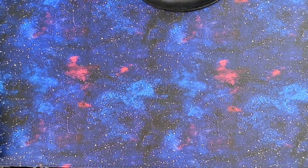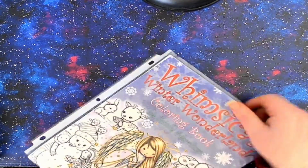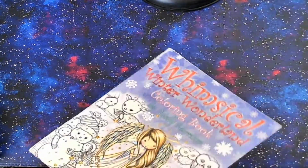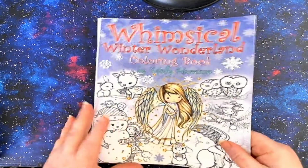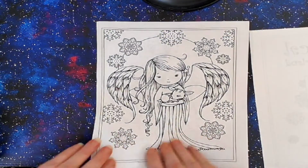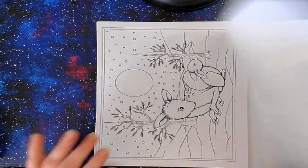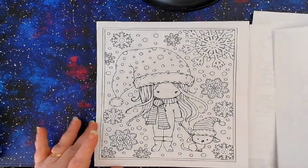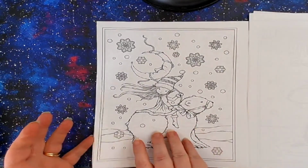Let's see, what else do we have? So let's do these ones here. So this one here is Whimsical Winter Wonderland, which is a Molly Harrison coloring book. Also has had its binding removed. This is different winter scenes and different Christmas scenes. Absolutely adorable. Isn't that sweet? Little Christmas duck. I just love it. Love, love, love.